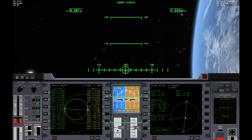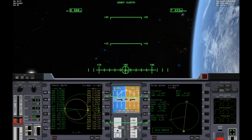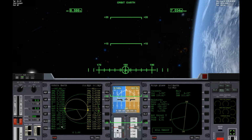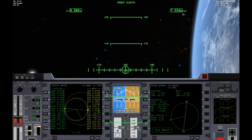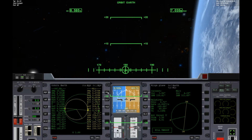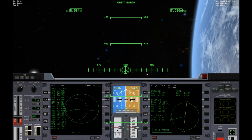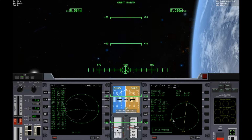Actually, you know what? Let's see. Our node is actually in a different location than our equatorial node. So I think if I do projection target, it'll actually show... No, it won't. Interesting. Okay. Let's get rid of that, because that's kind of distracting me now. It's not important right now.